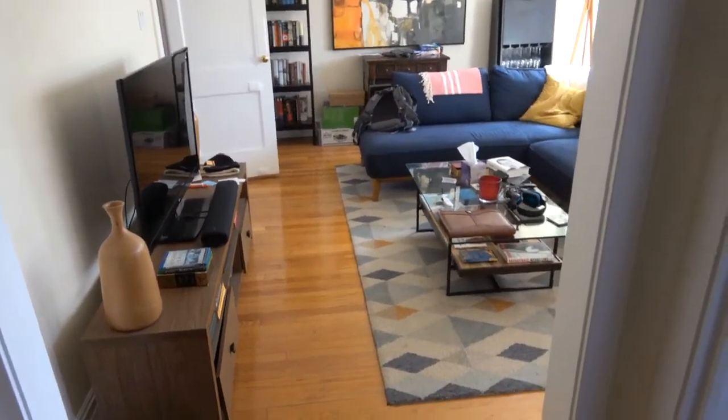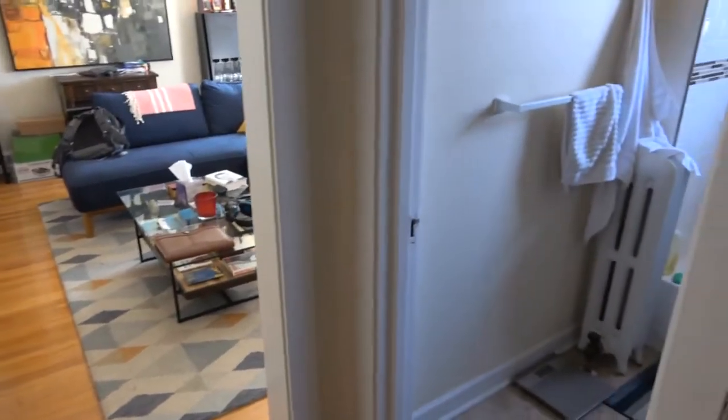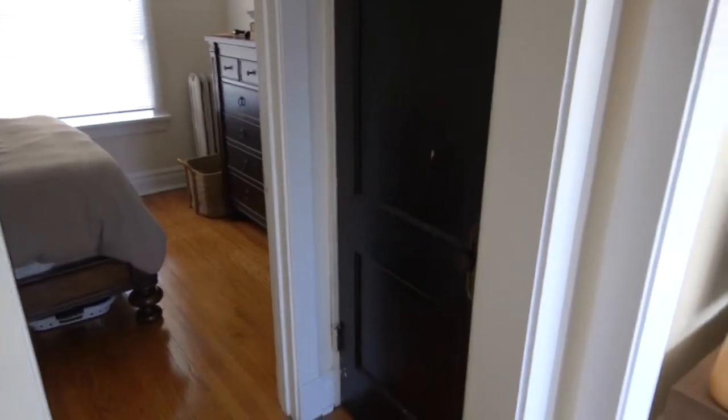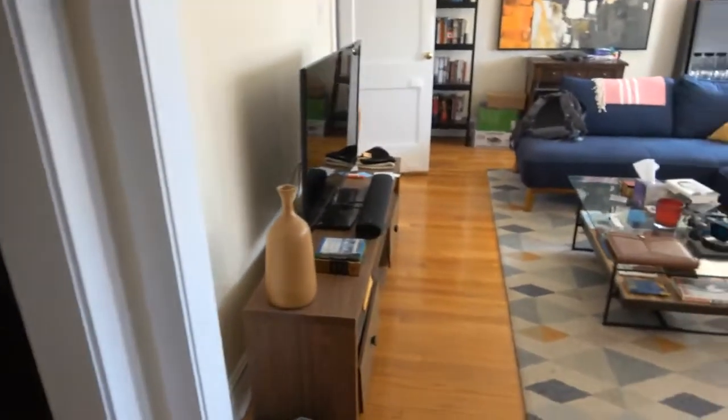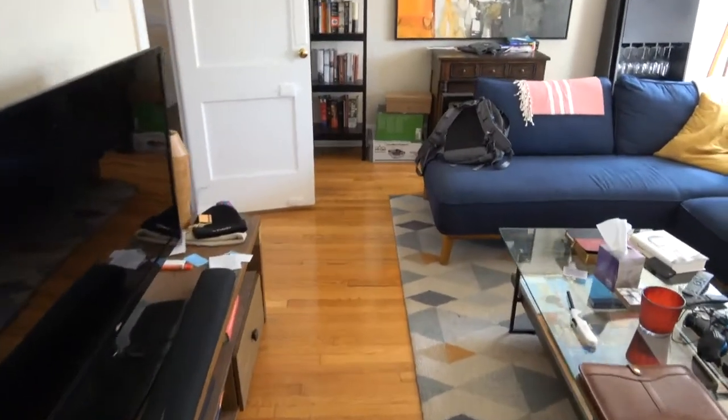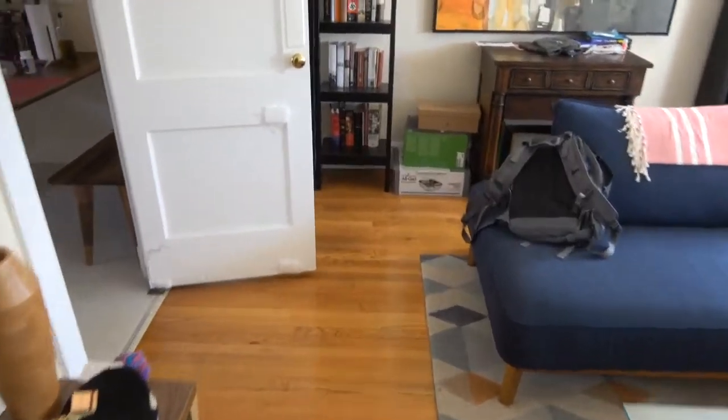But right from the entryway, if we go to the right, we see a little bit of the bathroom. To the left, we see an entry closet and a little bit of the bedroom. We'll come back and look at both those rooms, but let's go into the living room first.